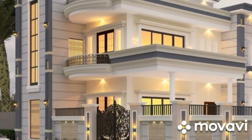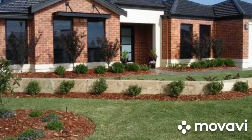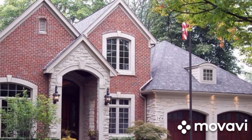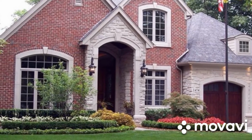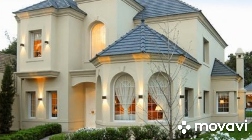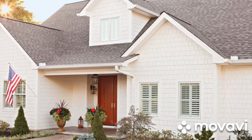Neutral tones, versatility and modernity. Neutral tones provide a versatile backdrop for any architectural style. Shades of gray, from repose gray to dovetail, offer a modern and sophisticated aesthetic, while warm beiges like accessible beige or agreeable gray create a welcoming and inviting atmosphere. These neutral hues complement a variety of exterior materials and landscaping, making them a popular choice for homeowners seeking understated elegance.